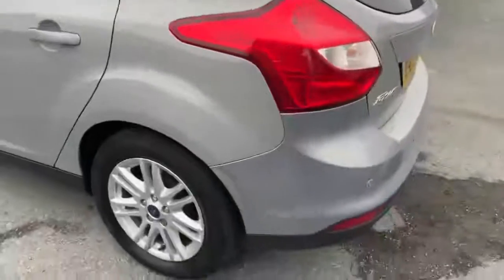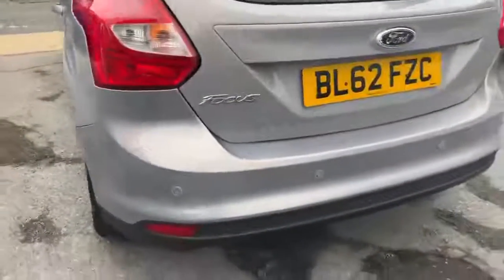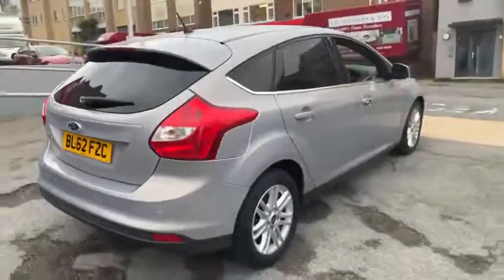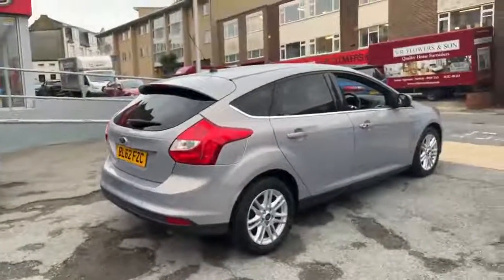Just coming around to the rear of the vehicle here, you'll also see the added benefit of rear parking sensors. This car in particular does also come with front parking sensors as well.